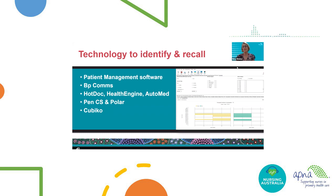But you can use those other tools, and Katrina's already mentioned them. They keep popping up in all sorts of areas. We can use our BP comms, HotDoc Health Engine, AutoMed, and tools like PenCat, which is great. It links to Top Bar, so we can identify patients, and if patients come in, they can be alerted through our Top Bar. And Polar, and Cubico is another technology that you might use.